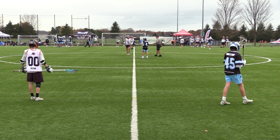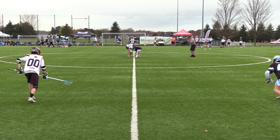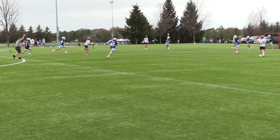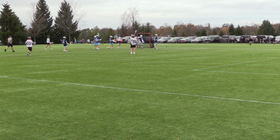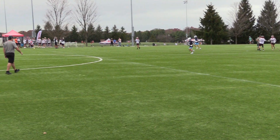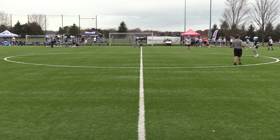Evan again taking the face. Aiden and Mike on the far side. Evan continues his face-off domination, creates a fast break, and scores. Evan single-handedly deciding to get that goal back. That puts the score back at 7-1 when up.